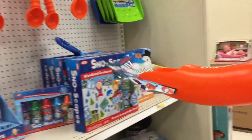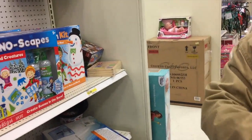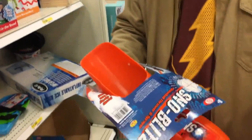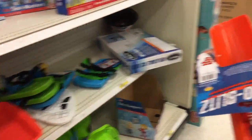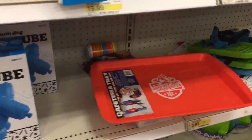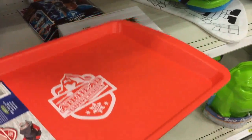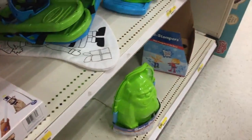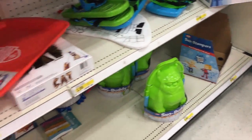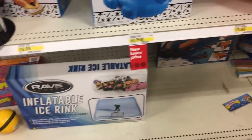You're trying to figure out how it works. Make the snowball and then you put it in there and you... Okay, all right, I got it now. I was thinking that it somehow helped you make it, but... Well, it does. I like the cafeteria tray. How awesome is that? There's only like one of them sitting there. Yeah, well, there's probably more in the snow section, but I don't know. I think this is the snow section. Very cool, though, and I really, really want that.